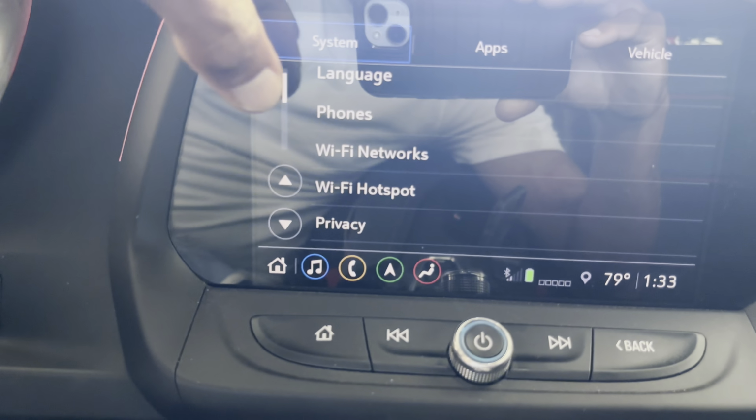Display mode, auto, turn display. I don't know what that is. Sounds in here, maximum startup volume. What is it? It limits the volume of audio when you start your vehicle. Okay. Favorites, you don't need to do that.